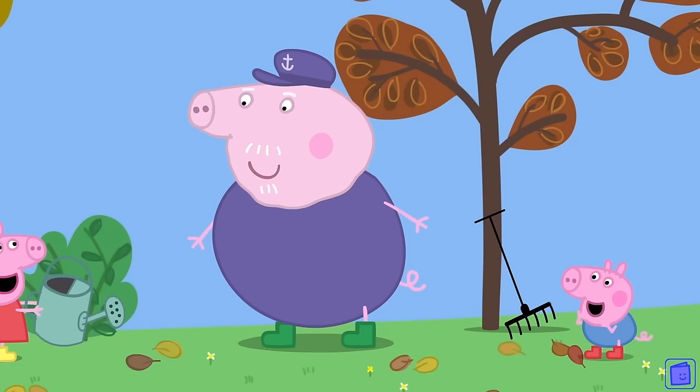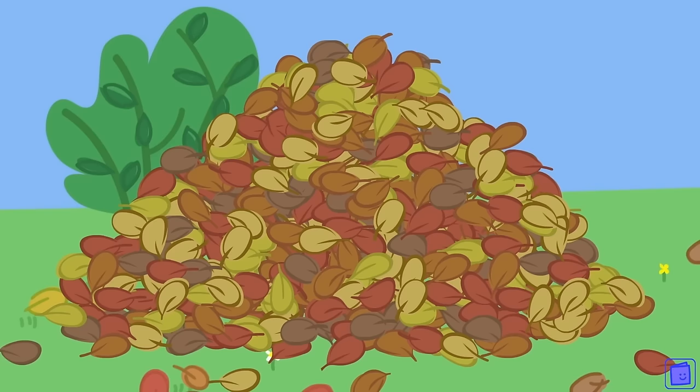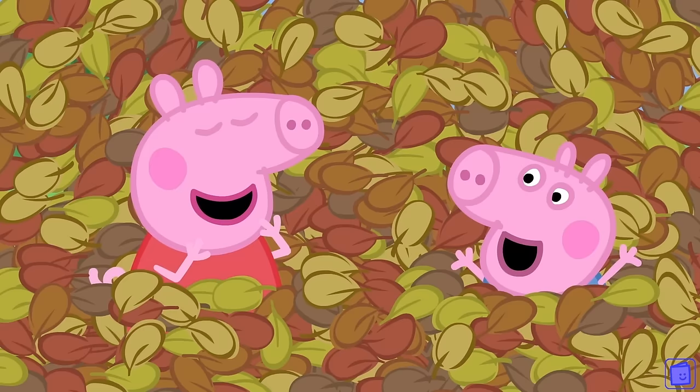Peppa and George are with Grandpa Pig in the garden. Time to clear up those leaves. What a big help you are. Let's say this word again. That's right, help. What a big help you are. What a big pile of leaves. Good job. Whee!